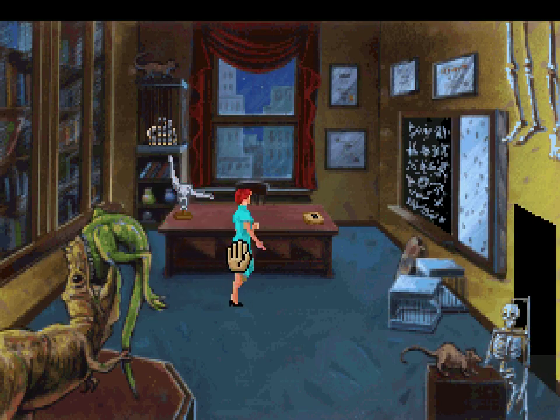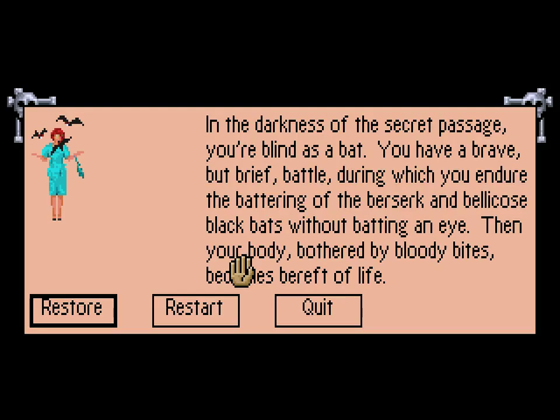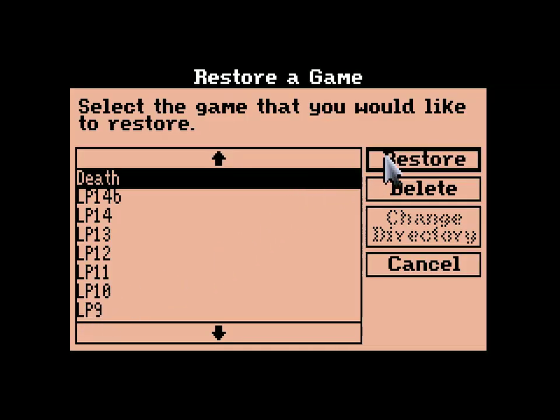Hey! Okay, didn't know that was gonna happen immediately. Yeah, and Laura just automatically walks into the passage, which is dark. In the darkness of the secret passage, you're blind as a bat. You have a brave but brief battle, during which you endured a battering of the berserk and bellicose black bats without batting an eye. Then your body, bothered by bloody bites, becomes bereft of life. Nice alliteration there. But not quite the outcome that we wanted.